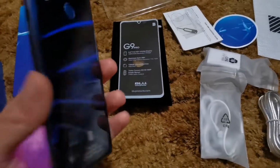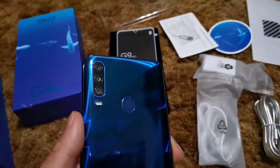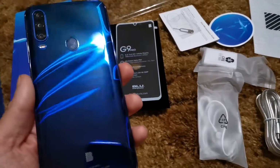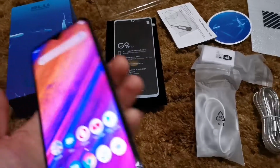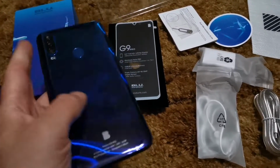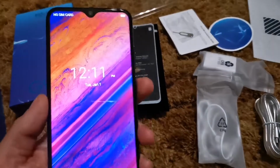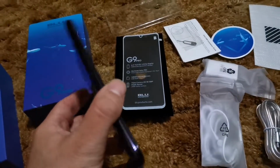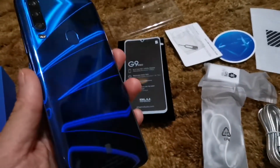First of all, I keep talking about it. Let's go to the back here. Check it out. Triple rear camera with the flash. There's your fingerprint sensor. And look at the detail. Look at this phone. It is outright gorgeous. And it feels just as good in the hands. I'm serious. Ooh, man. Definitely a fingerprint magnet nonetheless, but this thing is beautiful. This is not only BLU's most beautiful phone to date. This is possibly one of the most beautiful phones out, period.